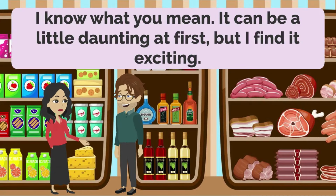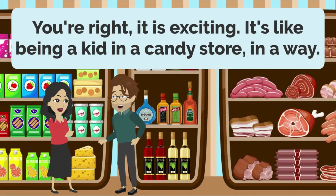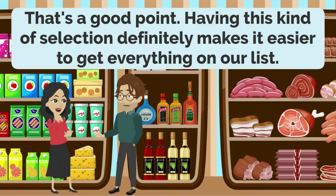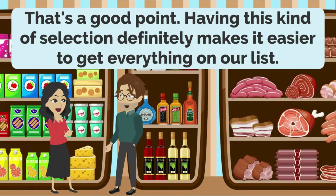I know what you mean. It can be a little daunting at first, but I find it exciting. You're right, it is exciting. It's like being a kid in a candy store, in a way. Haha, exactly. With all these choices, I'm sure we'll be able to find exactly what we need. That's a good point. Having this kind of selection definitely makes it easier to get everything on our list.